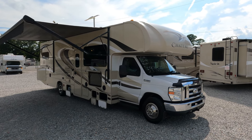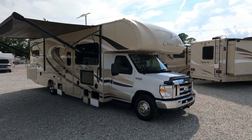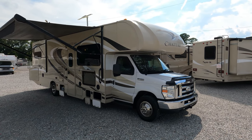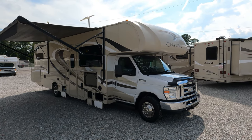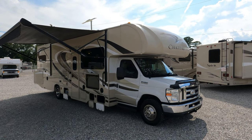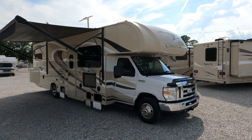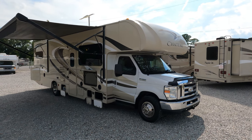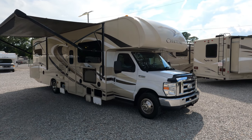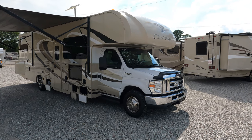Got another nice classy motorhome we're going to review today, guys. And this is a 2016 Thor Chateau 31E. And a nice one at that, guys. This is the bunkhouse floor plan. This baby is loaded. Only 38,000 miles. It's got the full wall slide, bunkhouse floor plan, outside television, hydraulic leveling jacks. How often do you see that in a Class C? Let's review this thing. Really nice one.